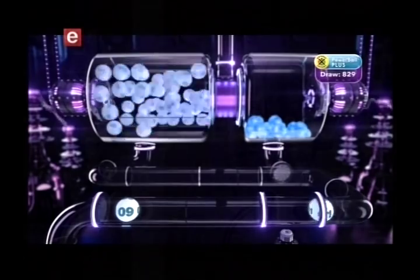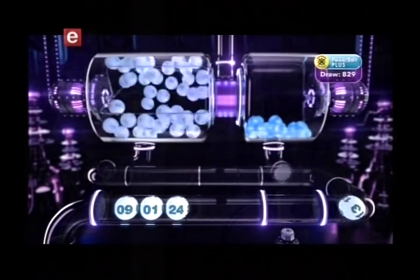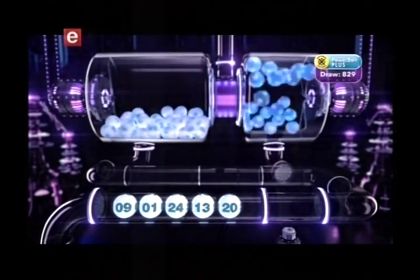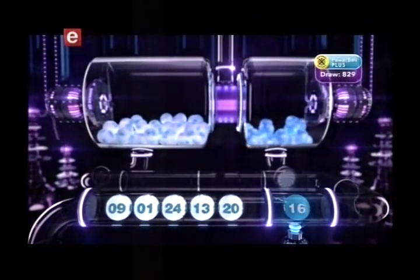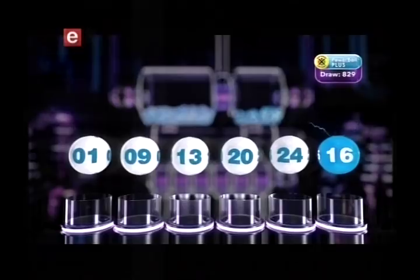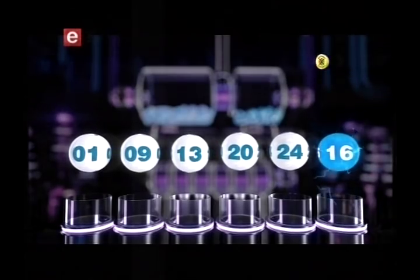Nine. 1, 24, 13, 20, and the Powerball is 16. Let's recap these numbers in numerical order. 1, 9, 13, 20, 24, and the Powerball is 16.